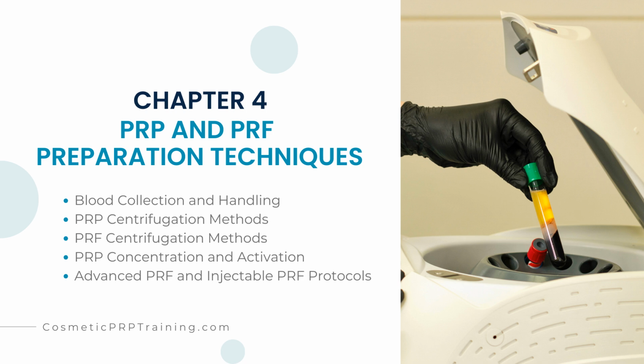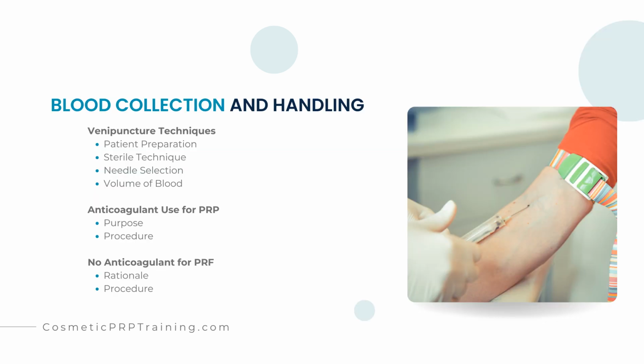PRP and PRF preparation techniques. First step, blood collection and handling. Venipuncture techniques. Patient prep. Before you even stick that needle in, make sure that your patient is hydrated and relaxed. Hydration directly impacts the quality of blood you're drawing. If they're tense or dehydrated, the process gets more difficult, and you don't want them fainting halfway through, so comfort is key.